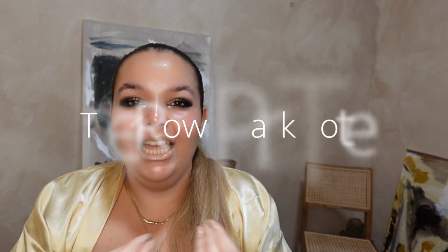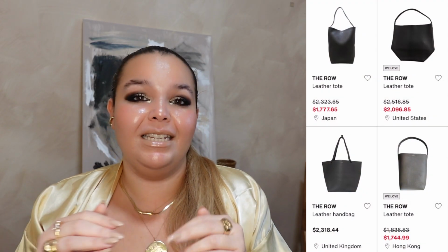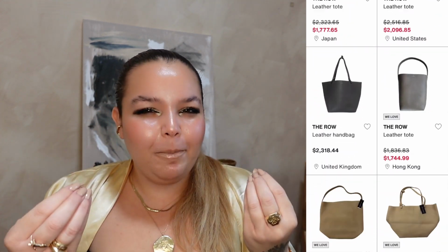And so to start, because why not? To start off, I've been seeing so many Perk totes from The Row on the pre-loved market, a lot on The RealReal, a lot on Vestiaire. They're just such incredible bags. I think for me, from my lifestyle, we've gone over this, it might not be my bag for now.